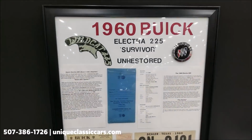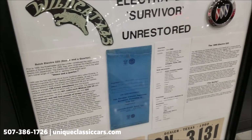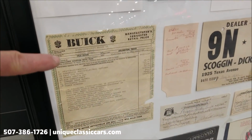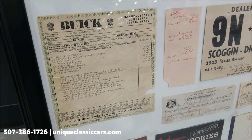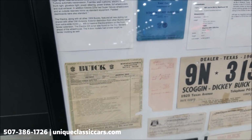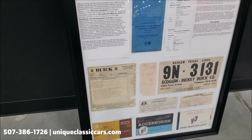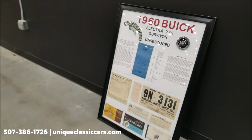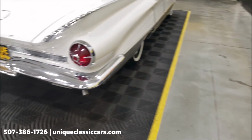So some write-ups on it, kind of about this car, and there are pictures of this in with the still pictures right here. It's going to tell you what this car came equipped with, some brochures, manuals, receipts. There's more than just that board. There's another whole folder that will go with this car.